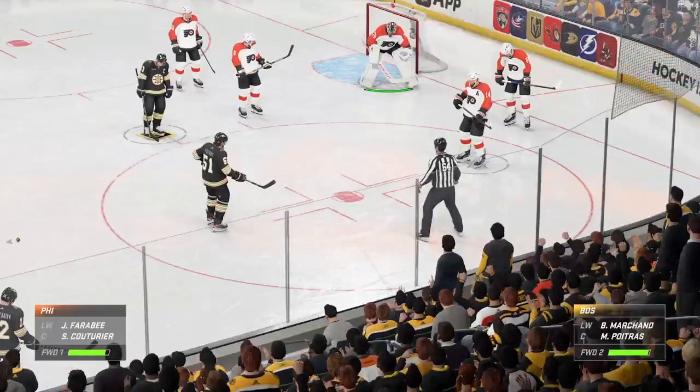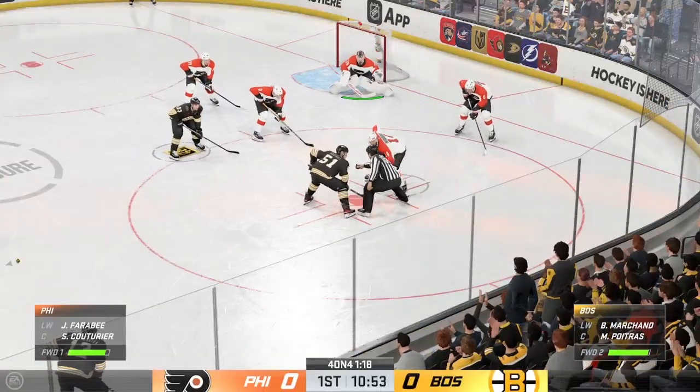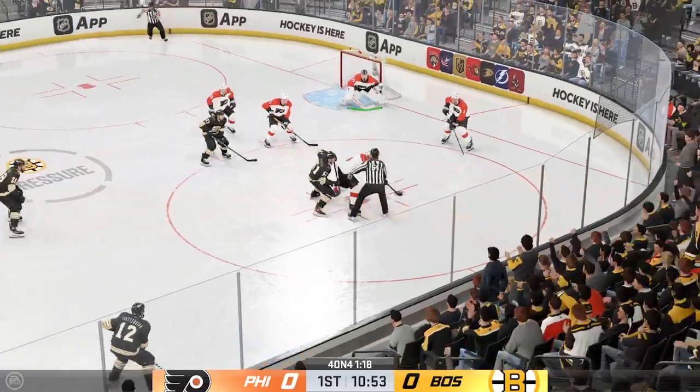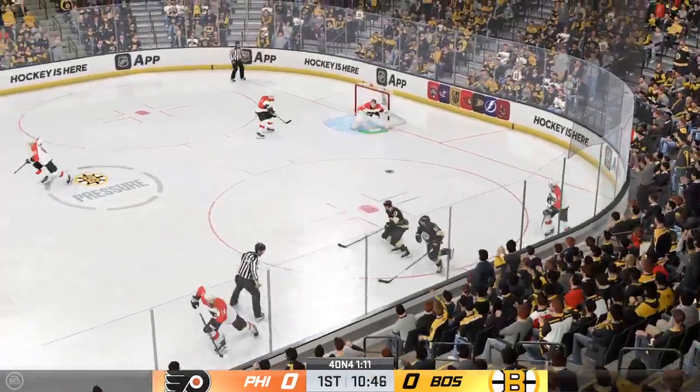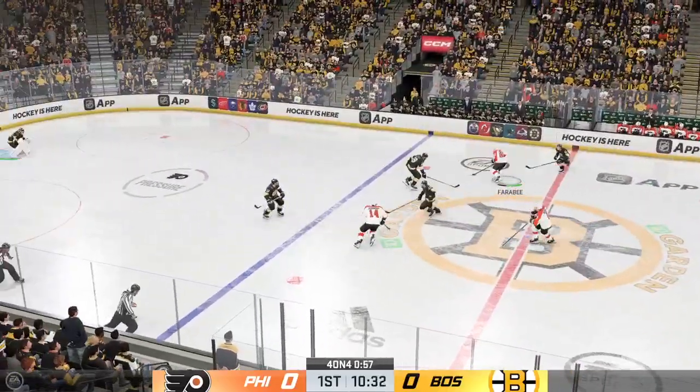Set to drop. We've got some 4-on-4 coming up. A few ways to play a four-on-four. You can sit back or you can be very aggressive on the puck. But you have to make sure that you're aware as well. There's more ice out there for your opponent, too.